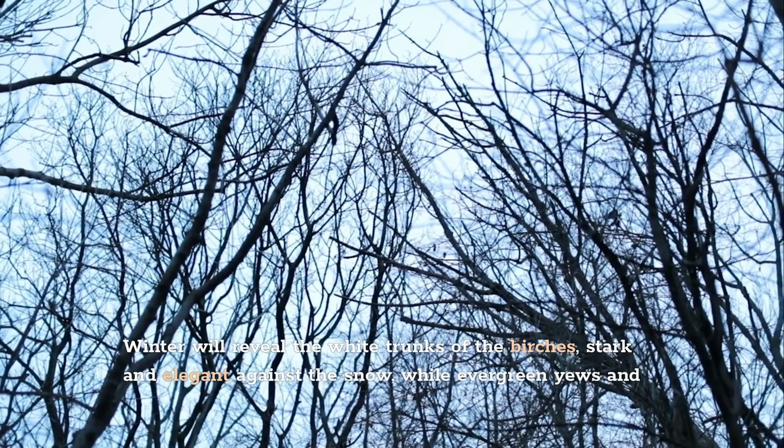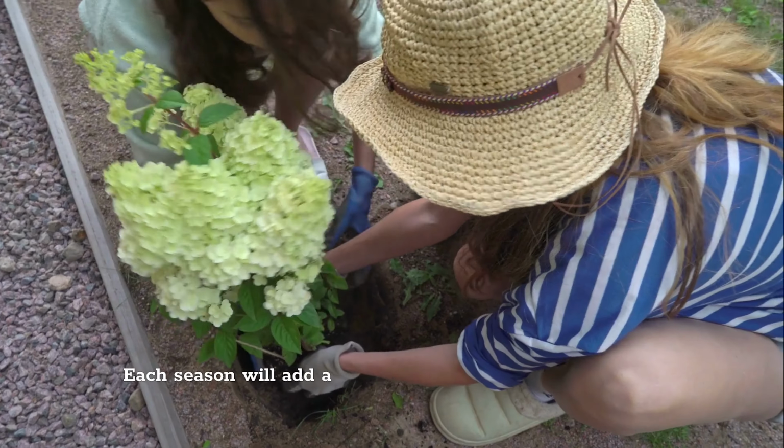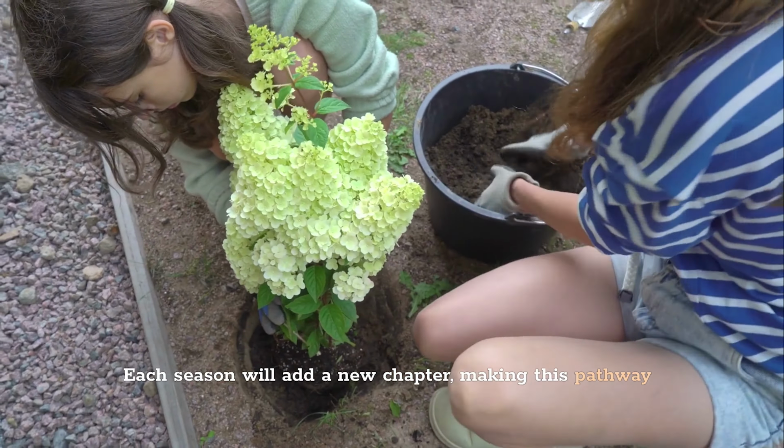Winter will reveal the white trunks of the birches, stark and elegant against the snow, while evergreen yews and dogwoods keep their quiet vigil. Each season will add a new chapter, making this pathway alive year-round. For now, though, it is enough to pause and see the transformation already achieved.